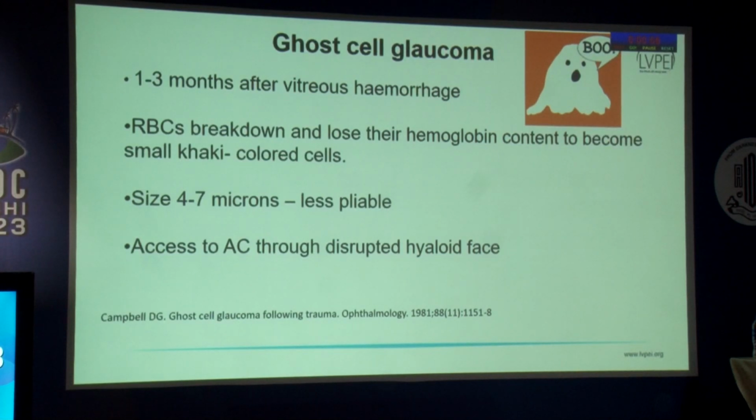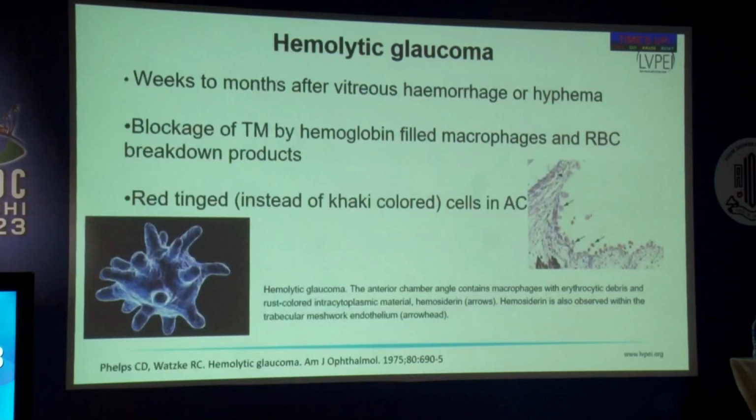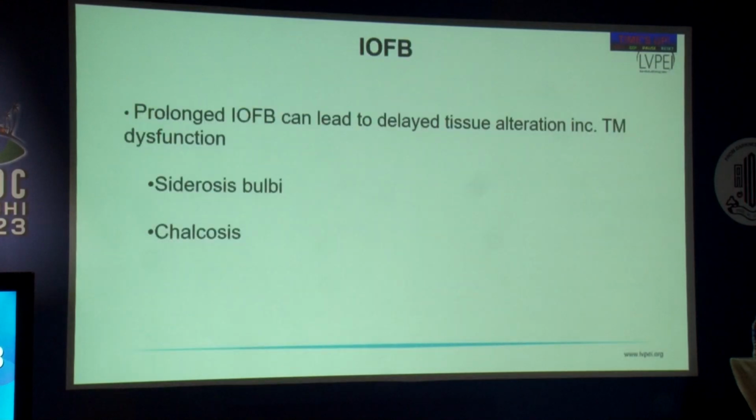Ghost cell glaucoma can occur 1 to 3 months after vitreous hemorrhage. This is because the RBCs break down and these breakdown products will block the trabecular meshwork. So how do we identify these cases? They will give a history of trauma and there is a delayed onset rise of IOP. Hemolytic glaucoma is also similar. They will give a history and there will be delayed onset.